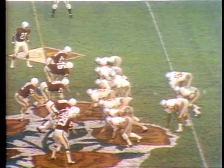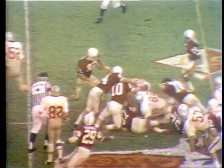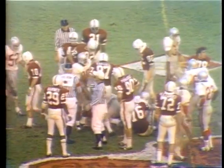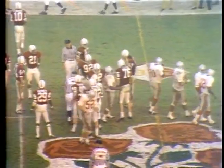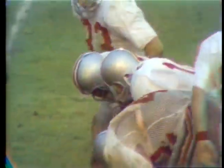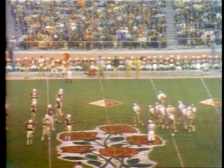Third down and a yard to go. Brockington, a first down to the Stanford 47. Ron Cadzel on the tackle. Ohio State now has converted 7 out of 14 third down situations. Stanford, 2 out of 7.